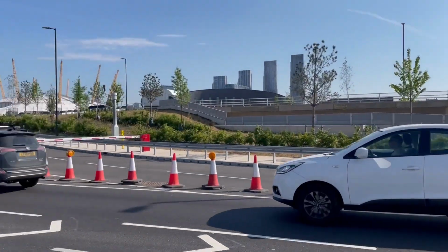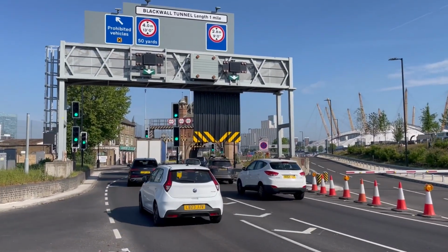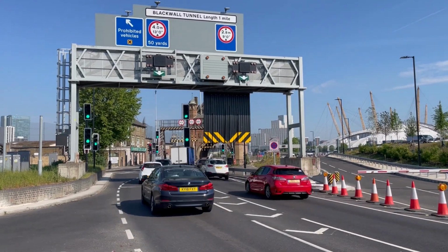But as it stands this morning, from what we can see, traffic is moving pretty smoothly. There's a lot of it, but it's still moving.